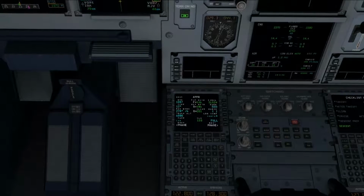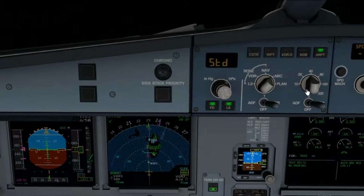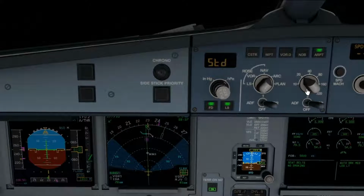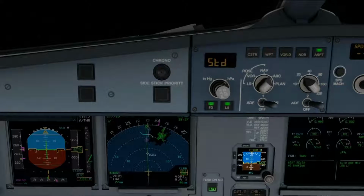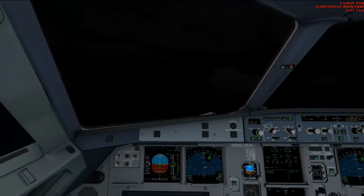The transition altitude is in, and we're very shortly about to pass the transition altitude. We're about to pass 6,000 feet, obviously. I'll remain saying, getting down to 3,000. Let's wait for the approach checklist.